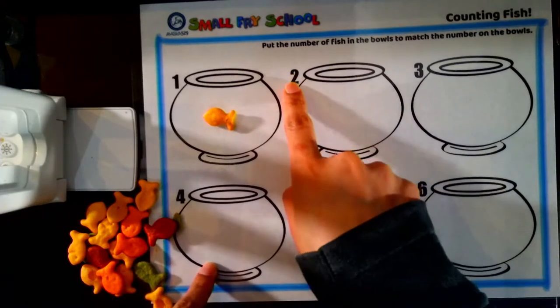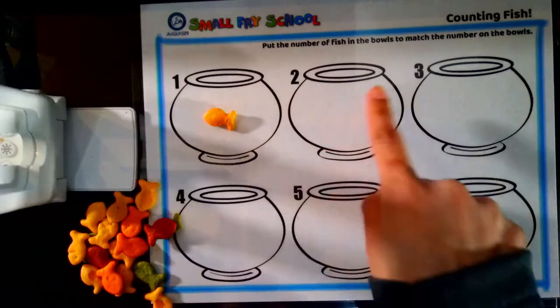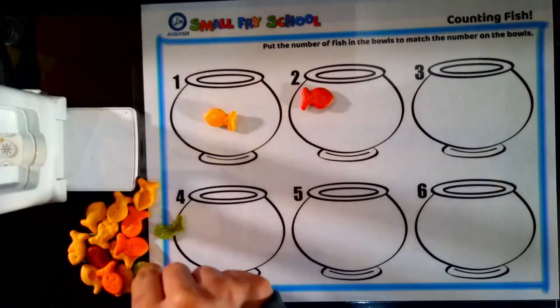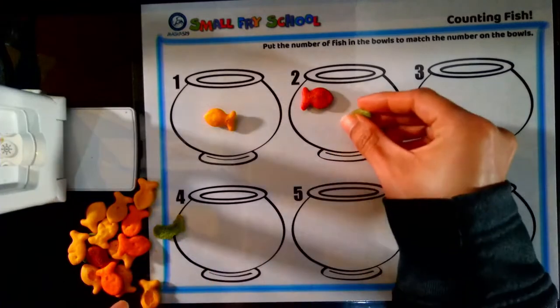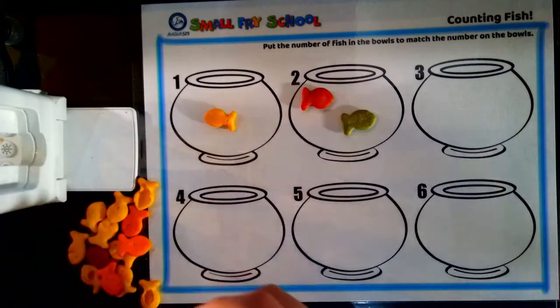What number is this here? Two. So let's put two fish there. I'm putting a red and a green.